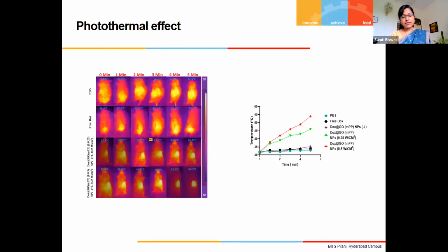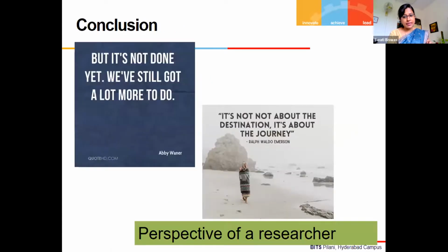After injection of the formulation, after 4 hours, if we irradiate, because the biodistribution is high at that point, we see that the temperature for our final formulation goes all the way to 55 degrees centigrade, which is enough to kill the cancer cells. So the cancer did not grow at all with these treatments. This is a highly targeted approach, and it can be explored in the clinical setting as well.